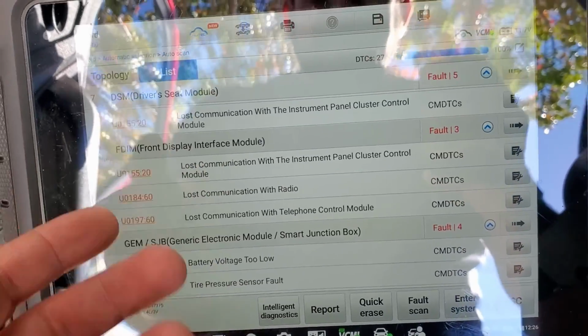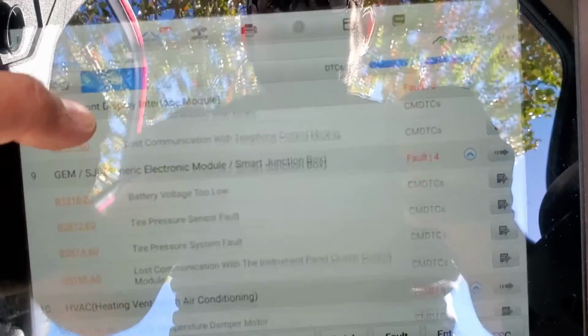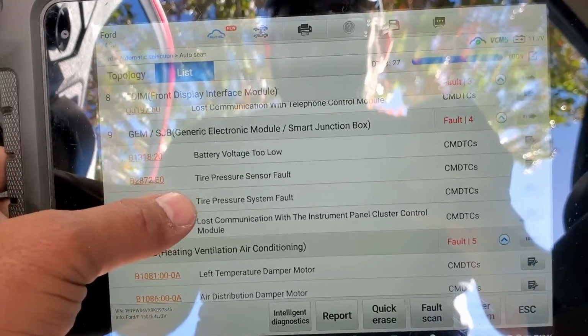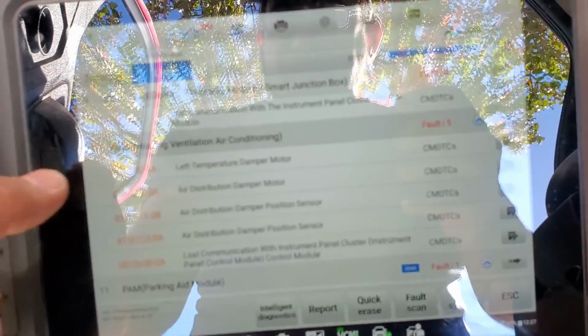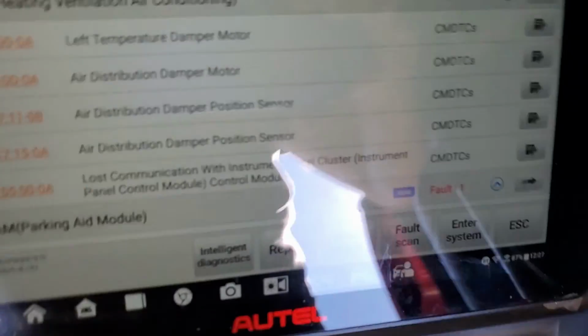Yeah, of course you're gonna find these codes because they put an aftermarket system. But lost communication with instrument panel cluster, lost communication with radio, lost communication with telephone control module. Next is generic electric module, smart junction box, which is the fuse box, battery voltage low, tire pressure monitor, TPMS, lost communication with instrument cluster again. HVAC, we have left temperature damper motor. Yeah, we have a noise under the dashboard. Sorry for the glare, I haven't paid attention to the phone screen. It's really hard to read from the phone, that's why I read outside of it.